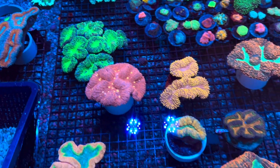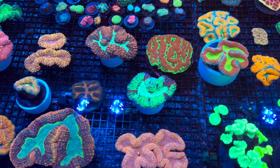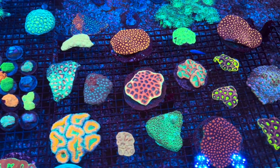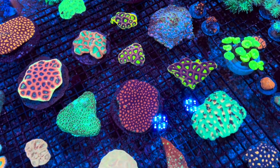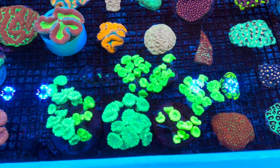Swinging down into all of those Lobo and Symphyllia, which have some amazing coloration. Those bright rainbows, bright neon greens, and awesome contrasting colors. A few different types of Favia. We had those micro polyps, a few prism Favia, war corals. Favia have great variety, all sorts of colors and polyp shapes and patterns.